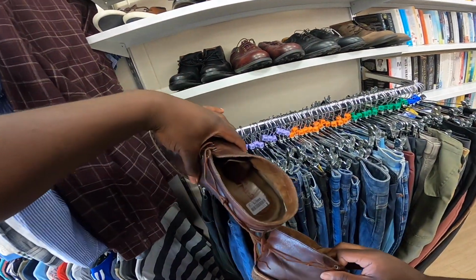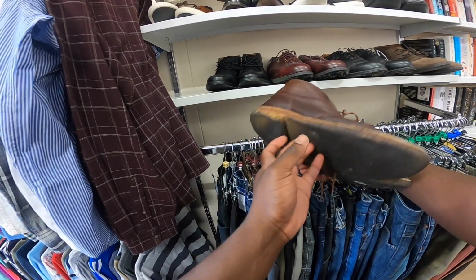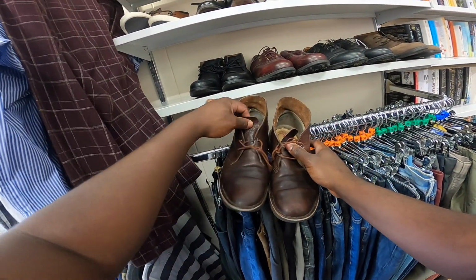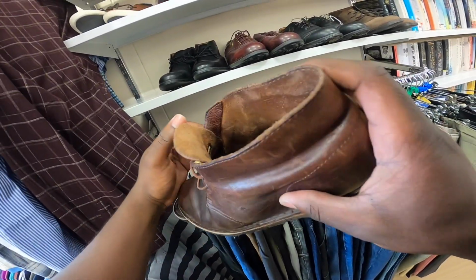Nice little find again. These are a pair of Clark's Originals. Now these are slightly different from normal Clark's. It's like, I don't know how to explain it, a bit more of a premium make to it. It's like a 4-panel desert boot. The Originals is very sought after.